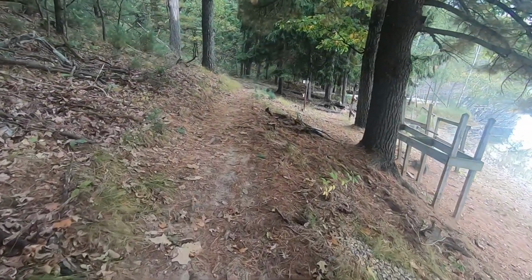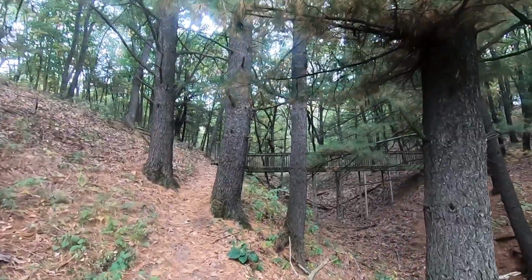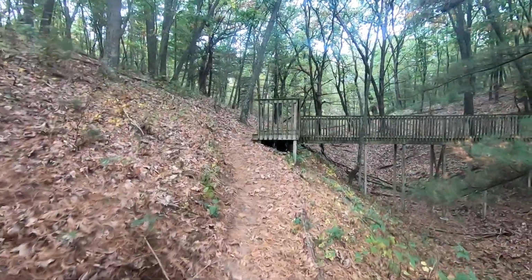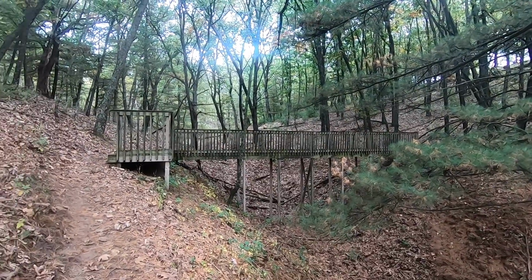Okay, I think we're going to detect along this trail here. Okay, this is a pretty cool bridge. Will it lead to the hidden cabins? I don't know. What do you think? Should we cross it? Let's do it.